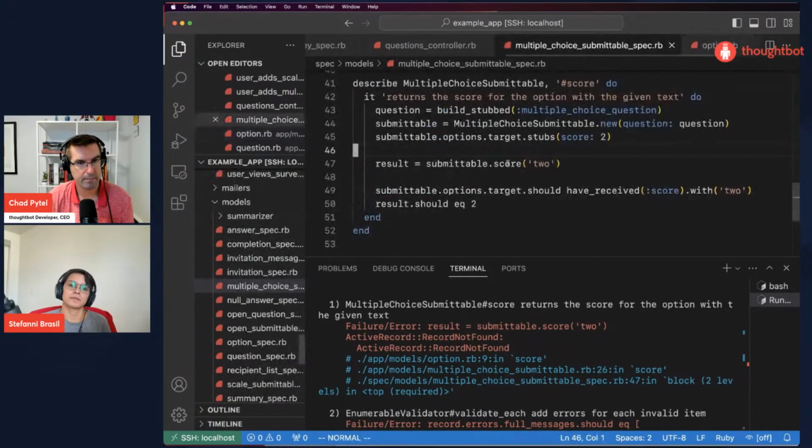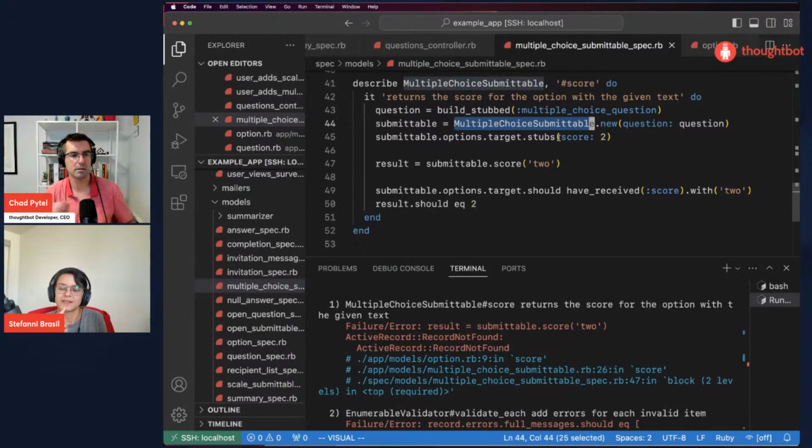which I'm surprised. We're building a stubbed question, and then we are creating multiple choice submittable with that question. We're never saving it. Yeah. We're then calling options. Oh, we're stubbing a score. How would it ever have been found if nothing's actually saved to the database? Am I reading that right?